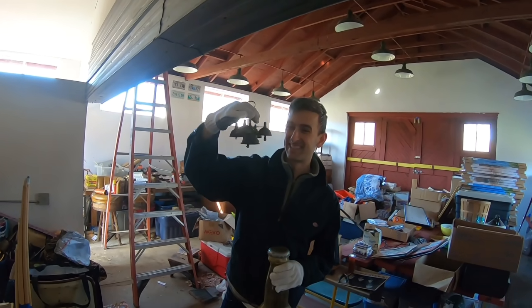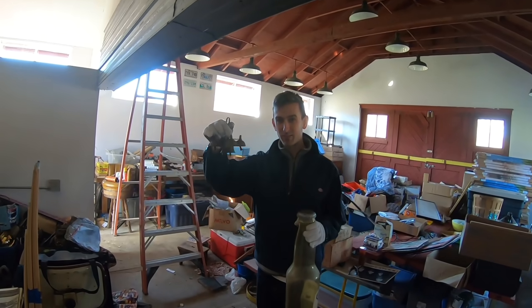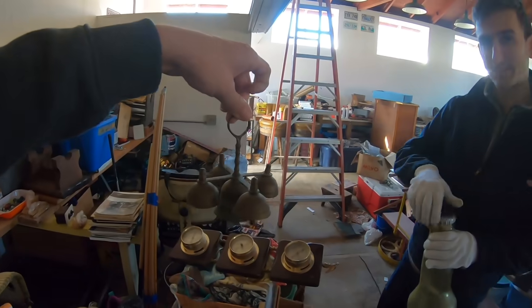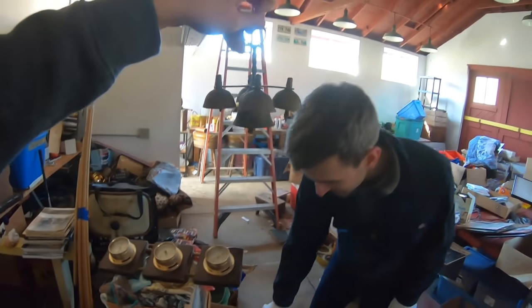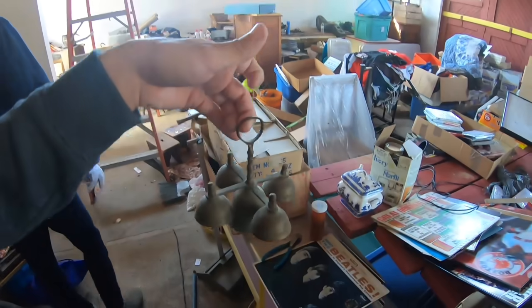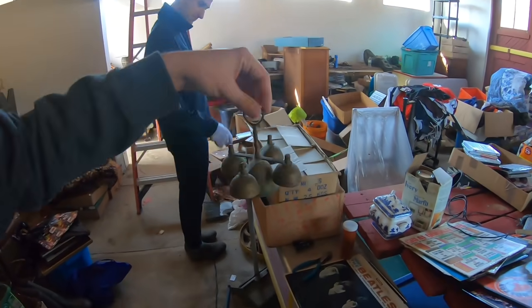Where would you hang those up? I don't know. Probably like near the door, somewhere in the front. Put them by the door. I guess. Call your friends in when you're ready for them to come over. Yeah. Dinner's ready. I don't know. When I saw the photo on eBay, it was actually a lot bigger than that, but... I don't know, we'll put this over here.